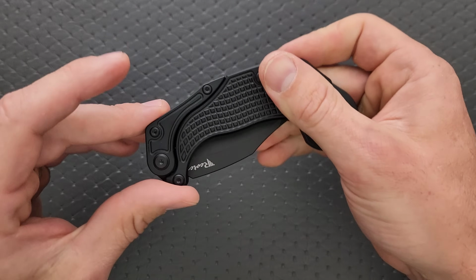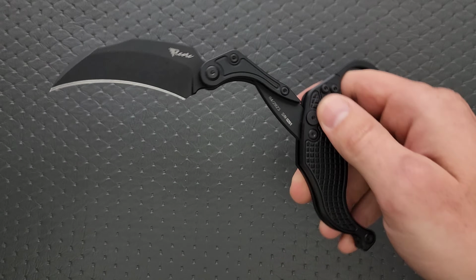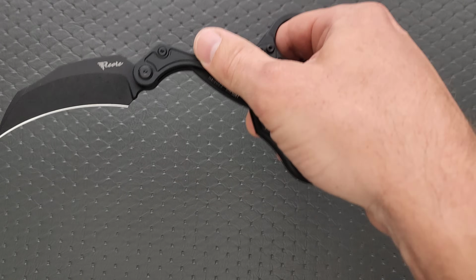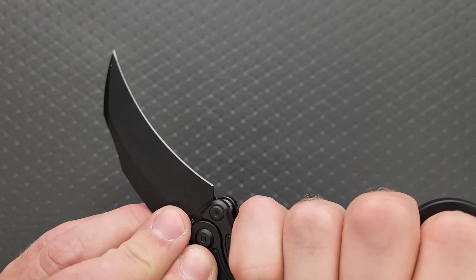It comes with a trainer so you can kind of learn, but the idea here is that you're pushing the button and sort of whipping the thing out with enough velocity to get that death scythe raptor talon thing to come out, and then you need to whip it back around so that it comes around here and doesn't get your hand.